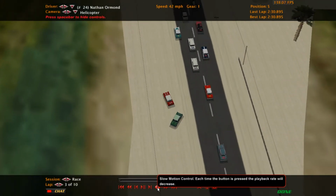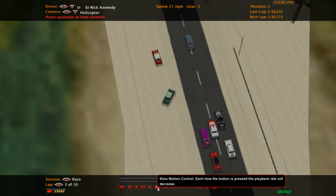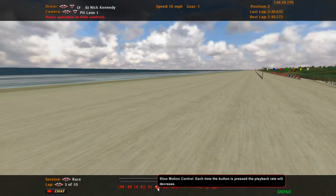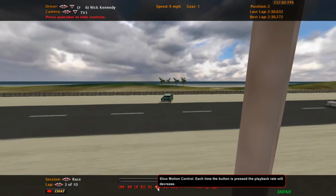Horrible luck for Nathan Ordman. He's making his return to the SCRL here in this race. And let's see what happens to Nick Kennedy. What else does he keep? I'm pretty sure that's it.